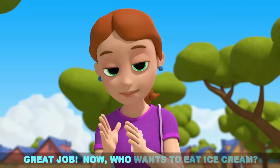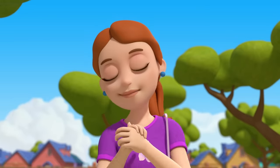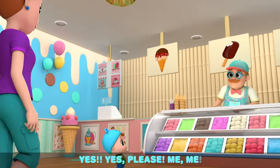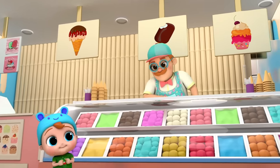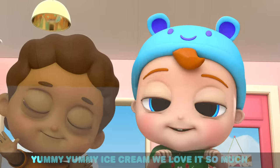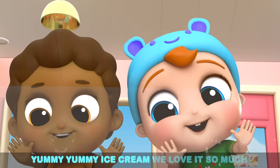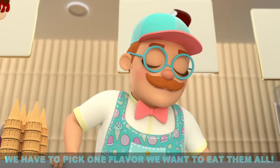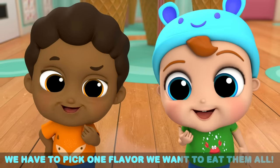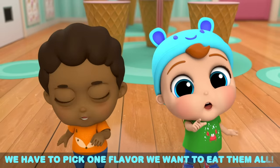Great job! Now who wants to eat ice cream? Yes, yes, please, Mimi! Yum, yum, it's treat time at the ice cream shop. Yummy, yummy ice cream, we love it so much. We have to pick just one flavor. We want to eat them all.